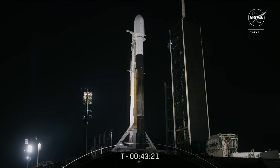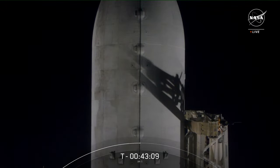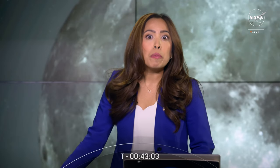Now, Intuitive Machines' IM-1 mission is funded by NASA's Commercial Lunar Payload Services Initiative, which allows acquisition of lunar delivery services from American companies for payloads that advance science, exploration, and the commercial development of the moon. Now, Odysseus's liquid methane had to be loaded shortly before launch, so SpaceX developed a new way to fuel the spacecraft while it was already attached to the rocket and on the pad.